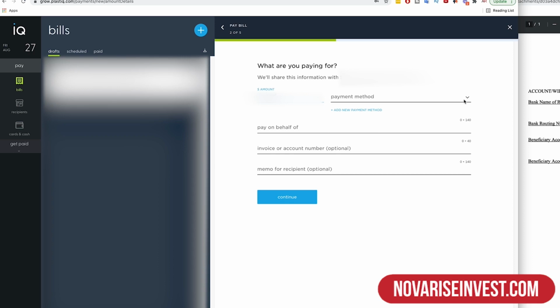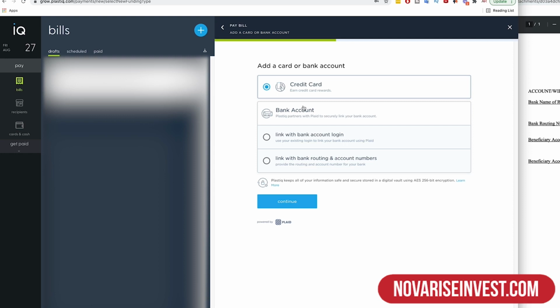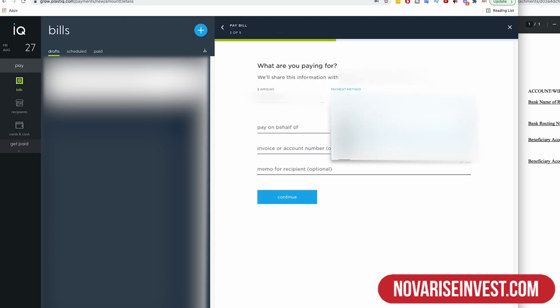And then at this point in time, you should have a couple of credit cards saved already. So you're going to choose one from the drop down, whichever one you wanted to use for this particular transaction. And if you don't, then you can come here and add a new payment method. And then you can add a credit card, a bank account, whichever works out best for you. So I'm just going to go back. In my case, I already have the cards set up. So I'm going to go ahead and pick my credit card.